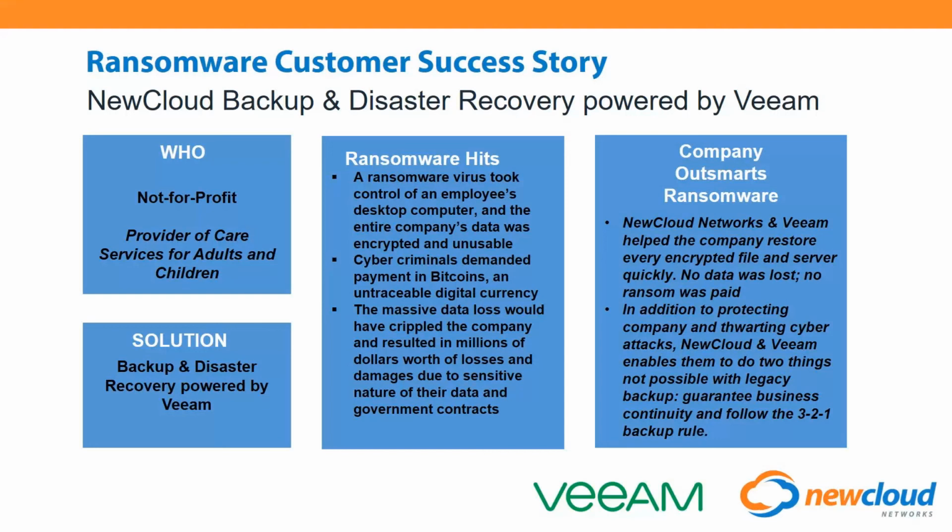They were essentially crippled. And you've heard it on the news a million times, they get the message from the hackers saying, to get your data back, you've got to pay us an unreasonable amount of money in Bitcoin, which is an untraceable currency. And there are really no reports out there that show that this even works, that if you pay the person, you're even going to get your data back. So it's extremely risky, and it's extremely scary when this happens.